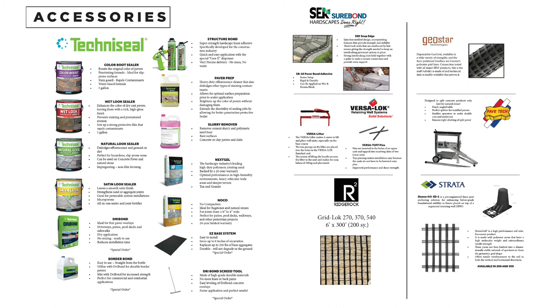What a sleevit is, it's a pre-engineered fence post anchoring for below grade foundational stability in fences placed on top of a segmental retaining wall unit. Anytime you're going to put a fence post or a light post or something behind a retaining wall, you want to use a sleevit because that will make it so if someone backs into that post, they're not going to be knocking your wall over. So a lot of engineers now are specifying sleevits on commercial projects.